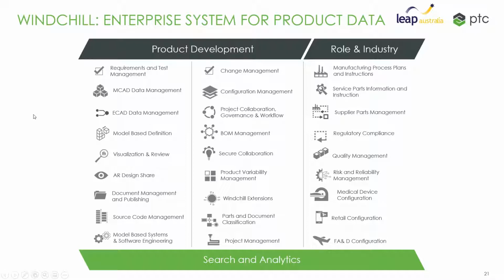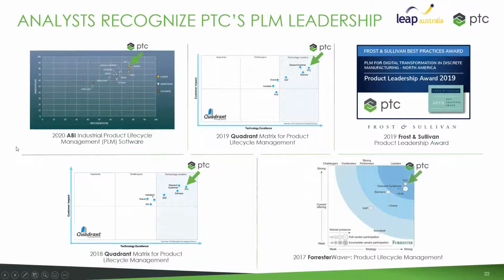Okay, and really its capabilities. We touched on this in the first webinar. As a tool, industry analysts have been recognizing PTC's leadership in the PLM space for many years. You can see going back to the 2017 Forrester Wave report for product lifecycle management tools. The last 4 years, PTC has consistently been rated up in that top right corner, that upper quadrant, as having one of the best or the best PLM tool.